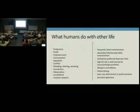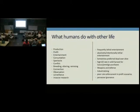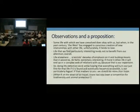Okay, so what humans do with other life, this wide range of different kinds of behaviors: we force it to produce things for us, we profit from it, we are entertained by it, we engage in spectacles with it, putting it on stage in a wide variety of ways. Just want to flag frequently lethal entertainment, absolutely unintentionally lethal entertainment. Sometimes we actually prefer them dead over alive. There's often a high kill rate in wild harvest for luxury and prestige purposes, and all of these different things. There's a lot going on, but I'm just going to jump into a couple specific examples now.